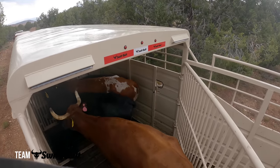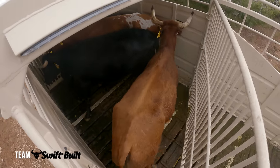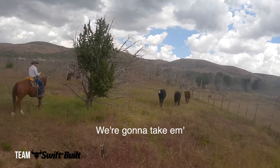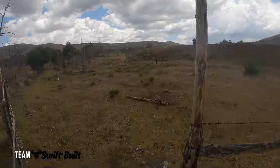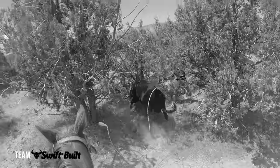So far, they've loaded up 4 cows. One of them was tied up to a tree earlier today off camera, but the other 3 were just wandering around. We've got 3 cows right here. We're gonna take them and push them into the pond here. They must have gotten away from somebody at the beginning of the day. Now, they have to load up this cow we tied to a tree.